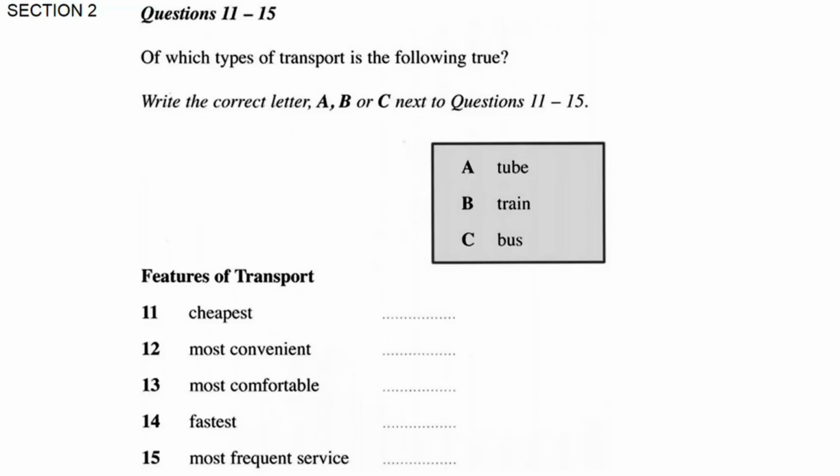Section 2. You will hear a man giving some information about transport in London. You now have 30 seconds to read questions 11 to 15.